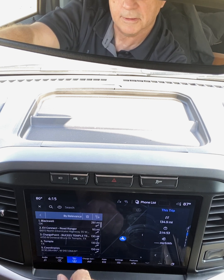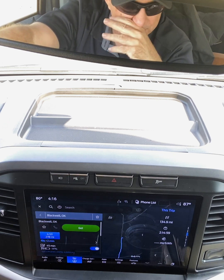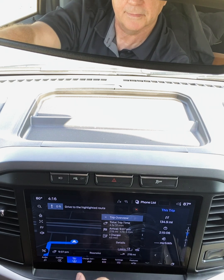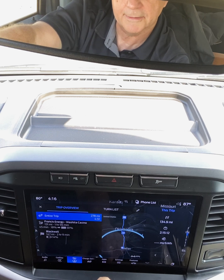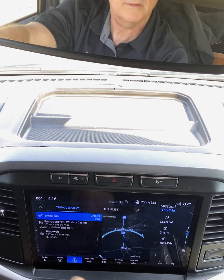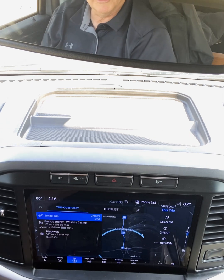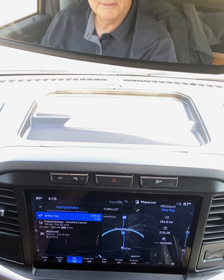Recent. All right, let me do that. Please drive to highlighted route. Oh, okay. Yeah. So it wants me to be at 81%, and then I can continue. Okay, good. All right. So we'll go to about 85, and that'll get us there at 18%. Okay.